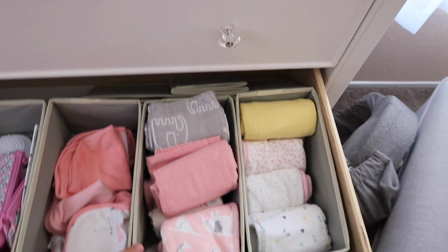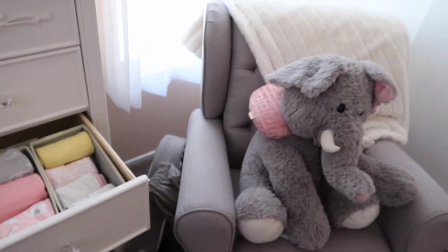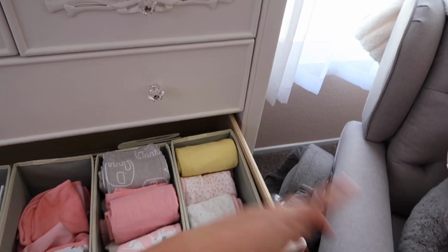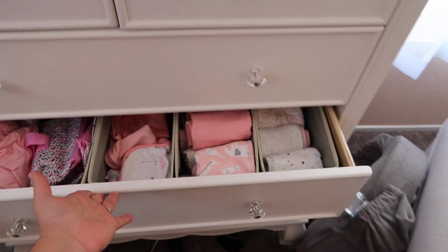organizer things back here. I like the burp cloths here just because I actually nurse her on this chair, so it's easy for me to just grab one if she like spits up or she throws up or something. It's easy for me to get to.